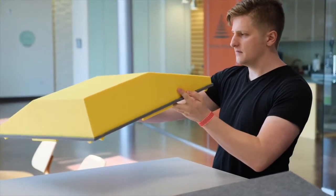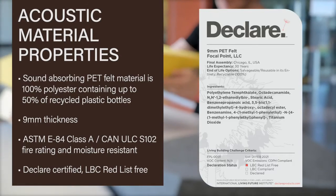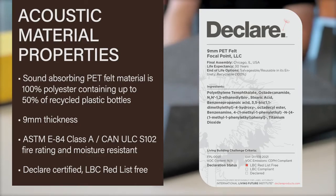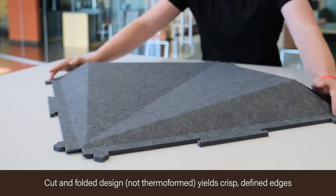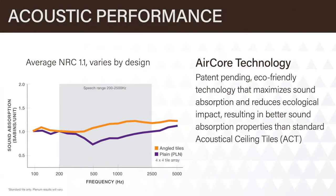Our Ori tiles are made from a post-consumer recycled PET fiberboard. And on top of being highly effective in dampening sound, they also help to repurpose plastics and keep them out of our landfills and our oceans. True to its name and inspiration, Ori tiles are cut and folded in-house as opposed to other means of manufacturing, such as thermoforming. This enables us to get really nice, clean, crisp edges on the final product, but it also allowed us to tie in our air core technology, and to the end customer that brings lots of value in terms of sound absorption in the space.